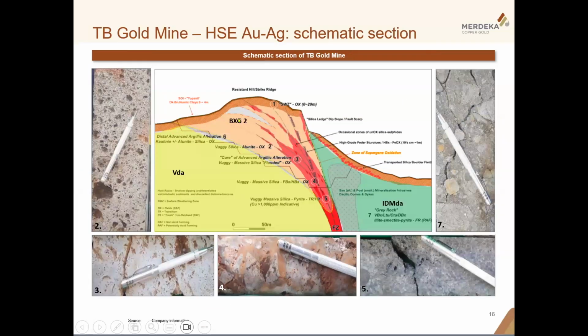So this is the BXG2, which is a diatreme. This is what it looks like when it's fresh and unaltered, and then this is what it looks like when it's been cooked by the hot acidic sulfuric fumes, and it's full of pyrite and enargite and things like that. This is a little feeder channel. So this rock here is like these little brown bits that are moving up through here. And eventually you'll end up with the vuggy silica, which is in those rocks that are being passed around.